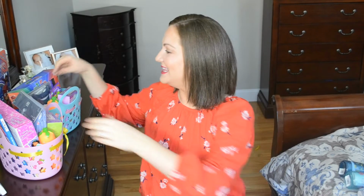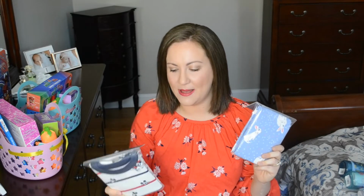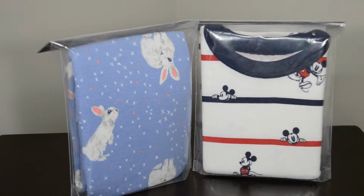Then the next thing I got them were some lightweight pajamas. Right now they're both still sleeping in fleece pajamas because we live in New York and it's still really cold here. But it's going to be warming up soon, hopefully. So I got them each a pair of lightweight pajamas. I got these at the Gap. I just love the quality of their pajamas there, so I'm totally fine with spending a little bit more money for them. So I got my son these really cute Mickey Mouse pajamas and my daughter these bunny pajamas, which I thought would be perfect for her Easter basket.